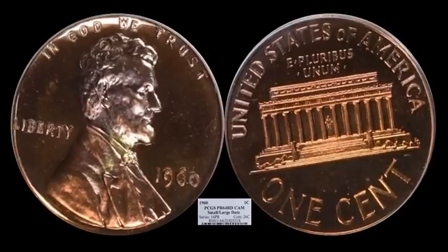I had probably 4 or 5 of these proof sets with this particular variety in there. So this is the 1960 small over large date variant. It's a PCGS proof 64 red cameo. The cameo designation is what makes this one a little bit special, including obviously the small over large date variety. This one right here even exhibits a little bit of toning on there, but overall it's just a really great example of this coin, and glad to see one in cameo. This one sold for $1,436.62. Again, guys, I don't have the ability to locate some raw, unsearched 1960 proof sets, because everybody is looking for this coin. So definitely something to keep in the back of your mind if you do come across these at a coin shop and you are under the belief that they've never been cherry picked by the dealers.